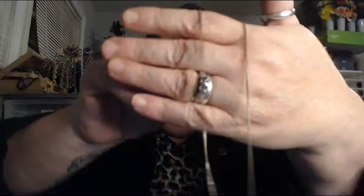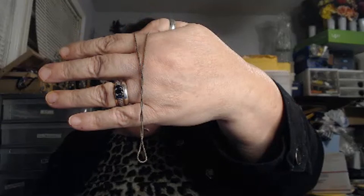It's just a chain. That's all you're buying. And we're going to do a buy it now on this chain. I'm going to do a buy it now of $8. It's 18 inch. If you want to buy this chain for $8, guys, just type in silver. Judith Daly is in at 8. Judith, can you type in silver and it's yours? Since she said 8 first, there we go. Sold to Judith.